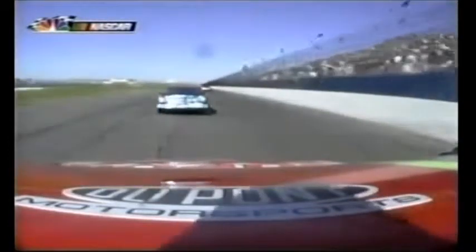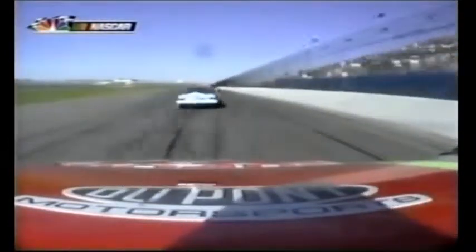Well, there you have it. We talked about the blocking, and that's exactly what happened. Marty Snyder. Well, Ricky Rudd had a very good view. First of all, Ricky, what was your view? What did you see happening in front of you? And how much blocking is going on out there?